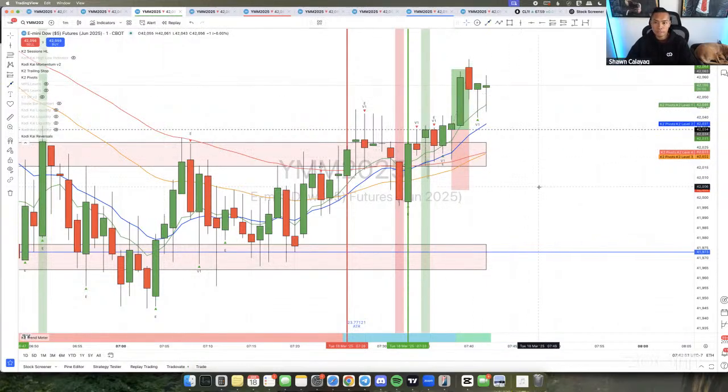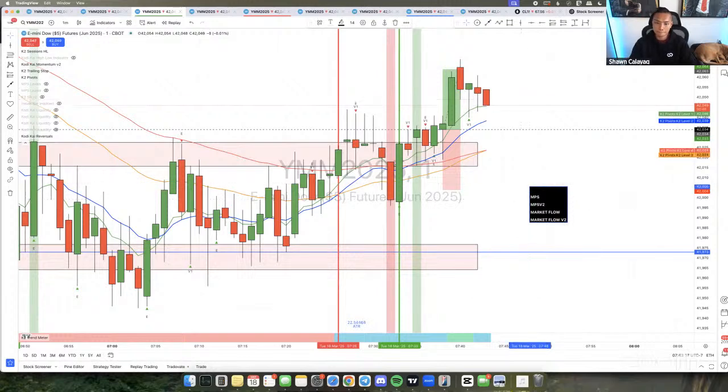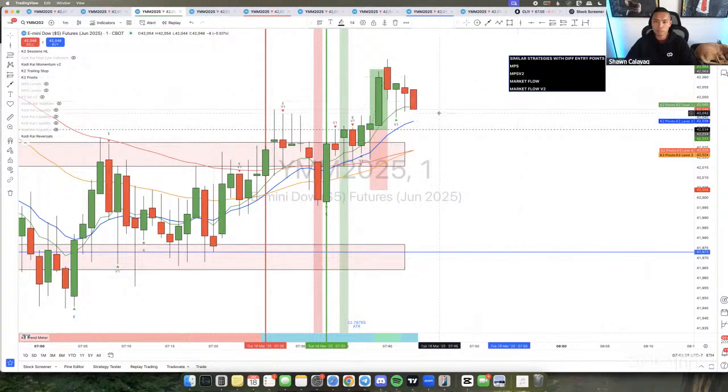So if you guys are not familiar with that, these are MPS V2, and I don't know if we call it market flow or market flow V2, but whatever. All of these strategies fall within the same criteria. So if you guys like the MPS V2, you can also look back to the original MPS, market flow, or market flow V2. These are literally the same thing. It's just different entry points.